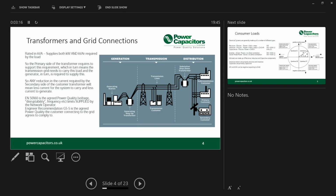The quality that the suppliers have to give you is covered by EN 50160. This basically tells you that they're going to give you 240 volts plus or minus 10%, and 50 hertz plus or minus 0.5 of a hertz. It also covers interruptibility, not a word, but how often they can brown out or black out, or supply you with 30 minutes of no electricity. That's all covered under this agreement. But you agree to the power quality too, so anything you do on your supply has an effect on the grid supply. So you agree not to mess up the electricity too much. Next slide, please.